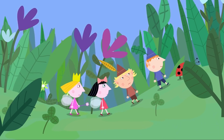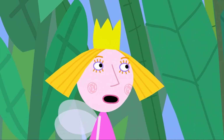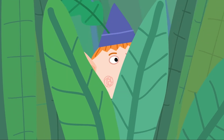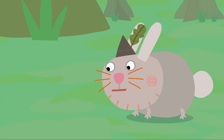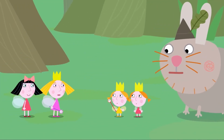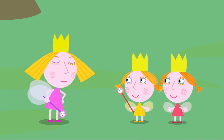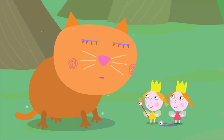What's that noise? It's coming from over there. I think we've found my little sisters. Hop, hop, hop, hop, hop. Wow! Look at all those rabbits. That one's wearing my dad's hat. Poppy, Daisy, what have you done? They've turned all the elves into rabbits. Daisy, that wasn't funny or clever. Give me the wand. Kitty catty. Meow.